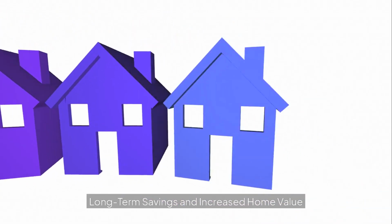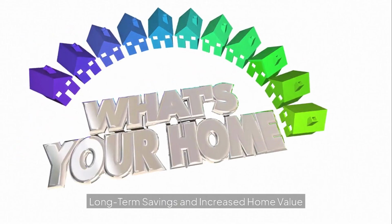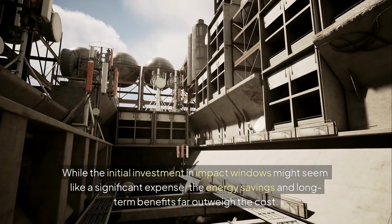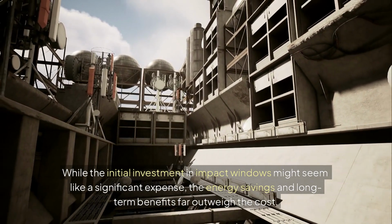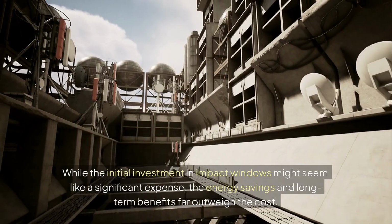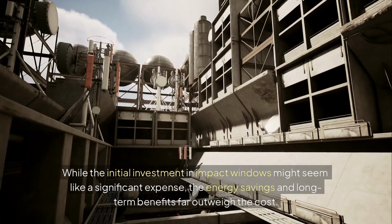Long-term savings and increased home value. While the initial investment in Impact Windows might seem like a significant expense, the energy savings and long-term benefits far outweigh the cost. Over time, your reduced energy bills and increased comfort will make the investment worthwhile.